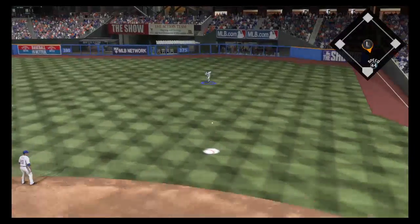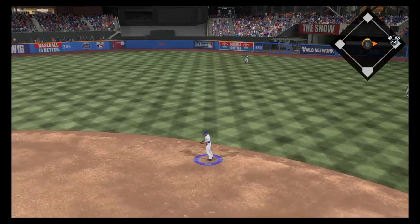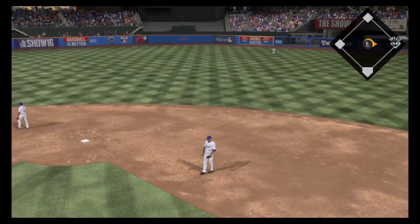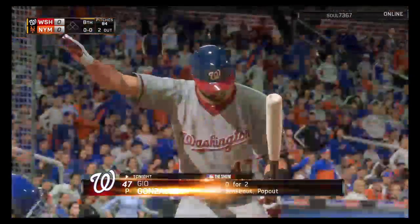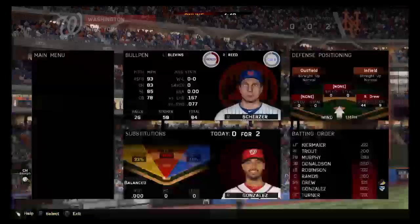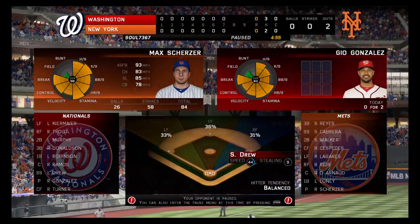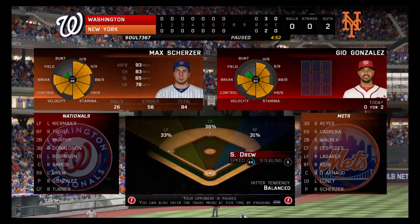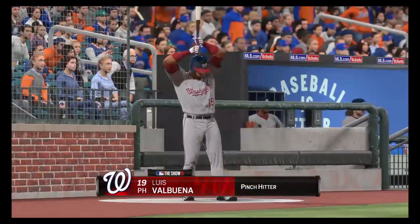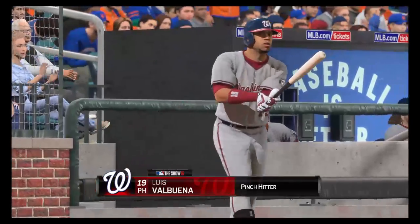He pulls this one into right, and that's in there, so perhaps some life here with 2 men out. Standing in now, the pitcher, Gio Gonzalez. So with 2 away, they decide to let him hit instead of burning a pinch hitter. Luis Valbuena will come on to pinch hit here in a big spot. Number 19, Luis Valbuena.